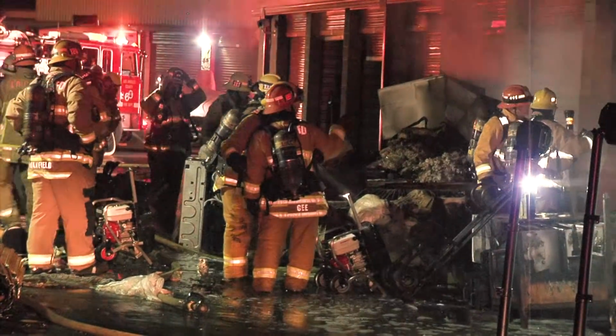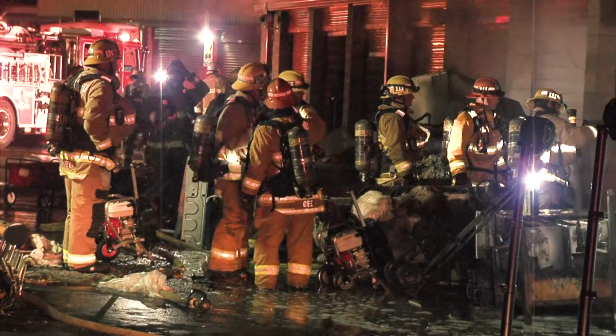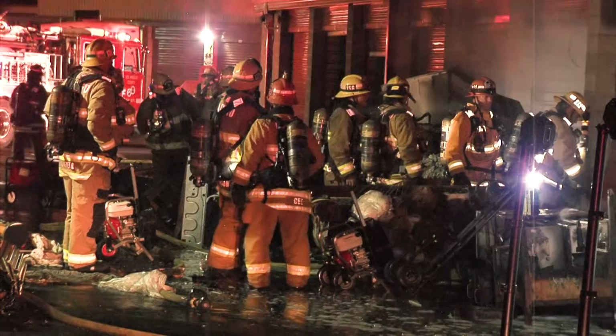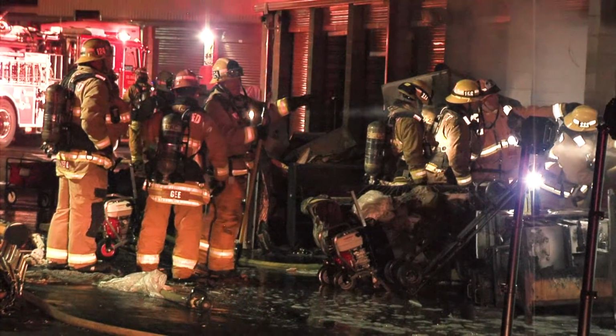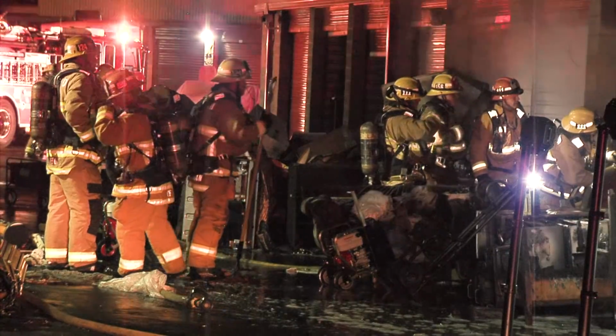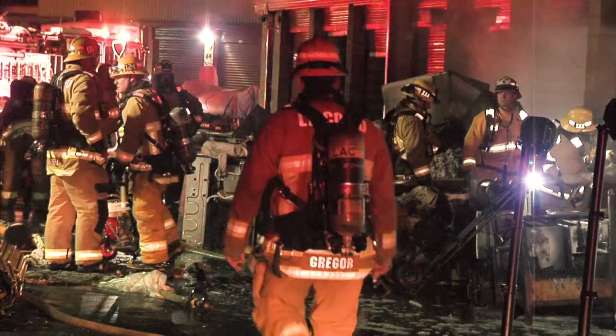But really, this shows you how much of an overhaul these firefighters are going to have to deal with tonight. Quite simply, I could say this would go on for at least 5 to 6, maybe even 7 hours as they work to overhaul some of the drywall, especially the contents of these storage units.